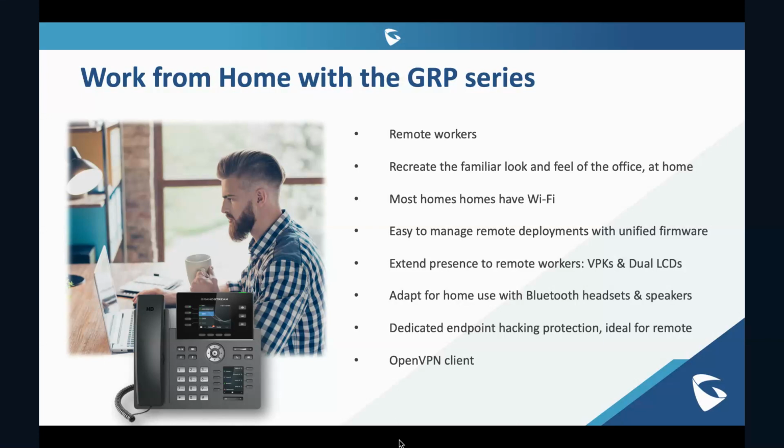So we've got this particular model here, the 2614, which has dual LCDs. We have a second customizable LCD screen down the bottom that we can utilize for presence or similar functions. We can also further adapt it for home use because we have models that have Bluetooth in them. So we can use Bluetooth headsets, or we can introduce Bluetooth speakers for if we're going to be on audio conference calls, and potentially we want a louder speaker to be able to hear those calls. We have that functionality.